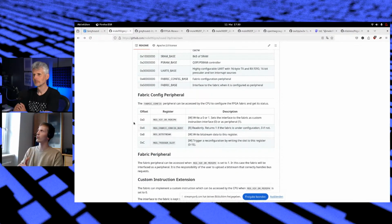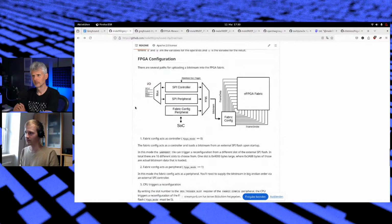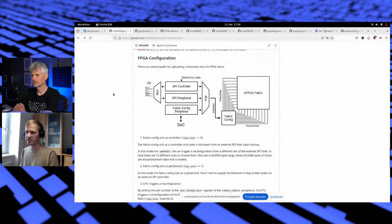And now we have many different ways to configure the FPGA fabric. Maybe I should start here. So the initial goal really was that you can use the FPGA and the SoC just standalone on their own, but then also they should be able to communicate with each other.